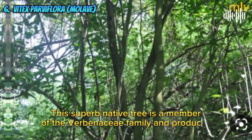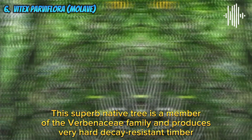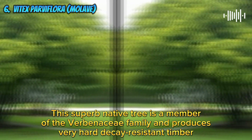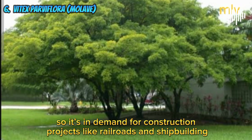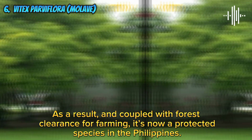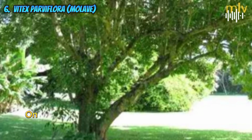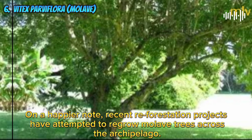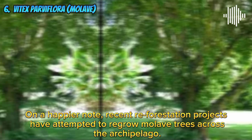This superb native tree is a member of the Verbenaceae family and produces very hard decay-resistant timber, so it's in demand for construction projects like railroads and shipbuilding. As a result, and coupled with forest clearance for farming, it's now a protected species in the Philippines. On a happier note, recent reforestation projects have attempted to regrow Malawi trees across the archipelago.